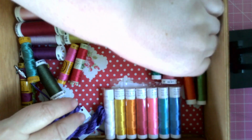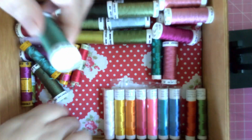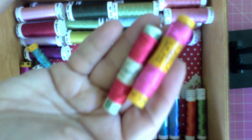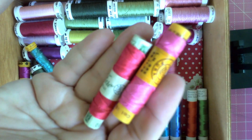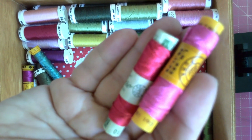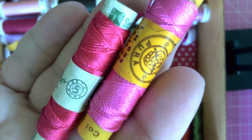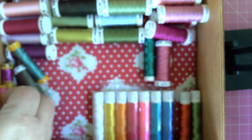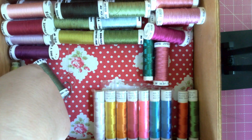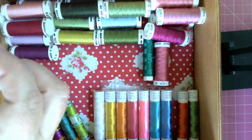So you can see these are little tiny spools. Here I've got some that I bought at a haberdashery in Florence. I think it wants to, there we go. So these are from two different companies, but they're the same kind of thread. It was very exciting when the lady in the haberdashery started pulling out trays and trays and trays of this thread in different colours.